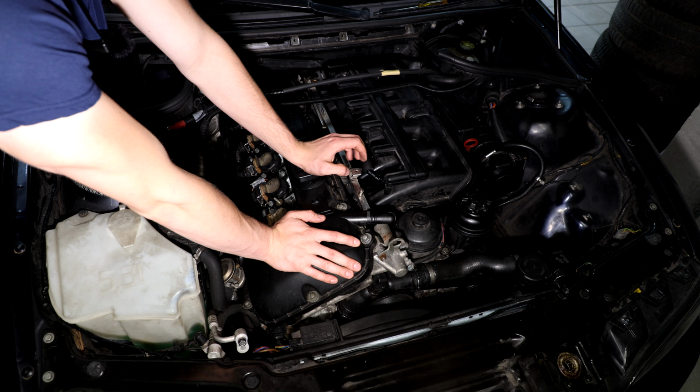I bought the new intake tube, I bought some new intake manifold gaskets, and we're also going to take the chance to just clean the injectors one by one, and then we can be sure that there's no fuel related issue and that there's no vacuum related issue.